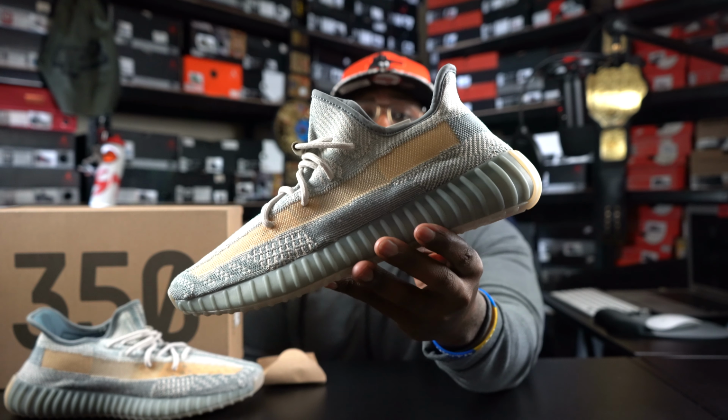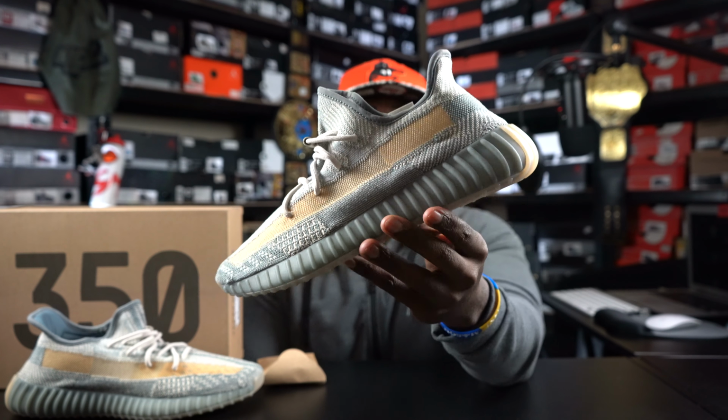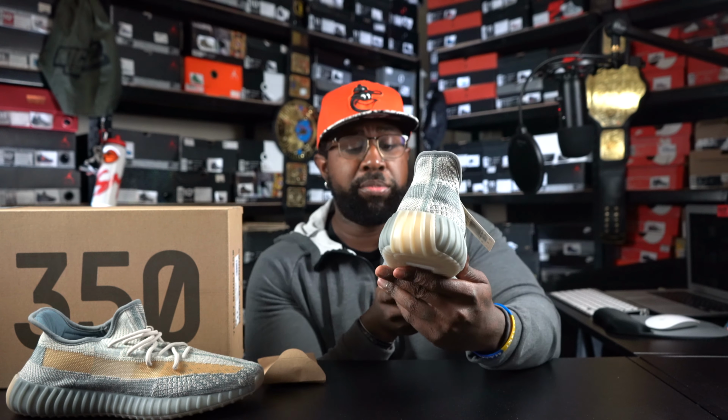Let me know if you guys pick these things up. What you guys think about the 350 V2s this year. This is definitely going down as one of the better colorways. Definitely in like the top 5 colorways that I picked up this year. Easy, this is in the top.